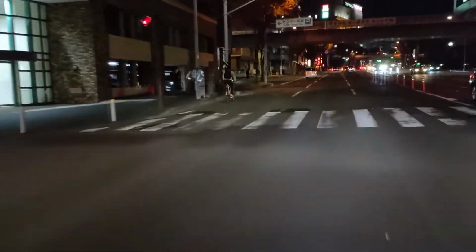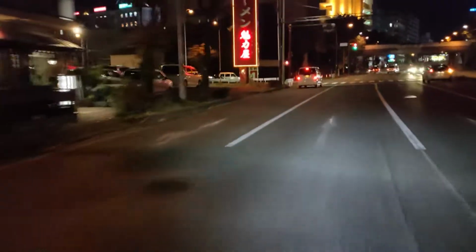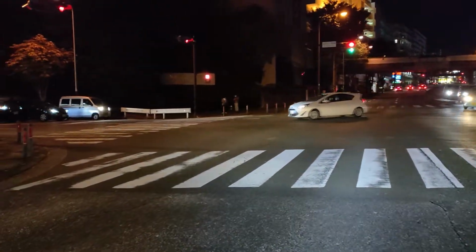What we have already lost is top end power. So we've lost top speed, I think. Low end power currently still works just fine. I'm not going very fast because I'm recording. The headlights, as you can see, are very bright, which is a good thing.